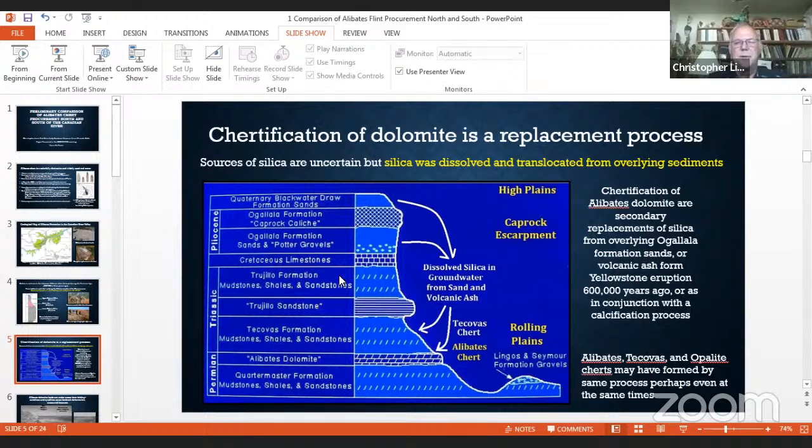But we also have to consider that we have layers of volcanic ash from the Yellowstone explosion 600,000 years ago that might be contributing the silica that's in replacement. And I should point out that it's the Alibates dolomite, agatized dolomite, that we call Alibates Chert.